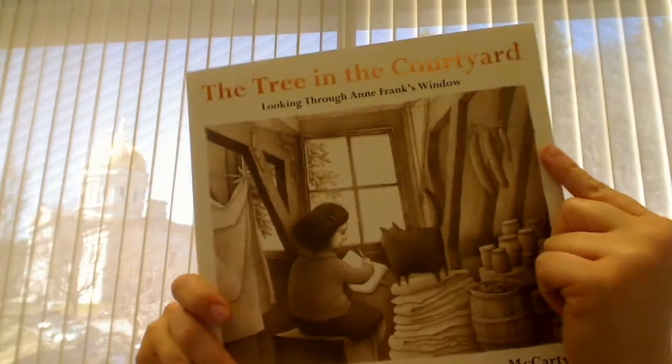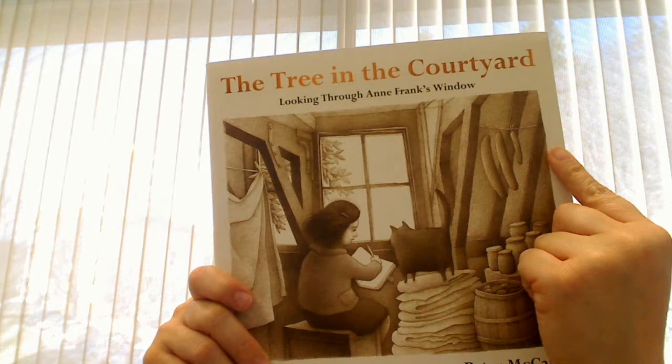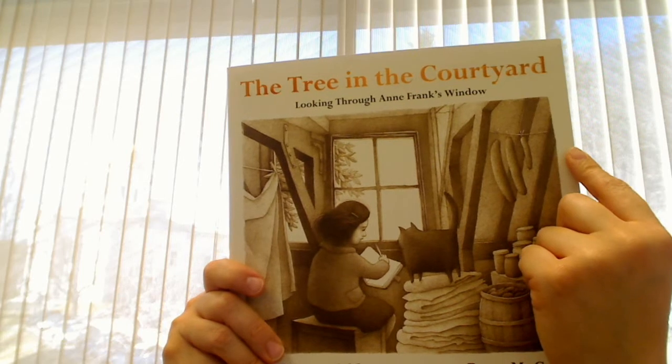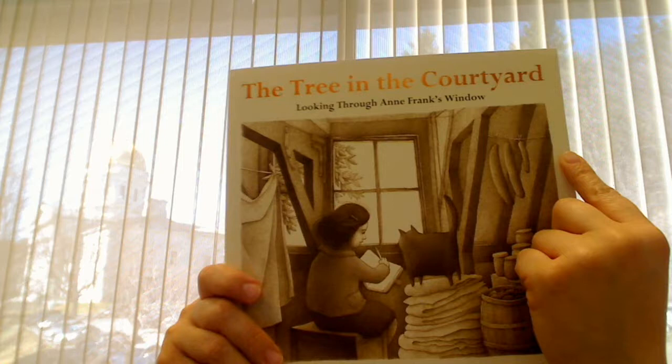Okay, so now I have a couple of picture book nonfiction, and then I have some older nonfiction, and then I'll move on to graphic novels and other stuff. So the first one I'm going to talk about is The Tree in the Courtyard, and it's the story of Anne Frank told from the point of view of a tree, and it's very innocent, and it could be an interesting introduction to war and to the story of Anne Frank for young ones.